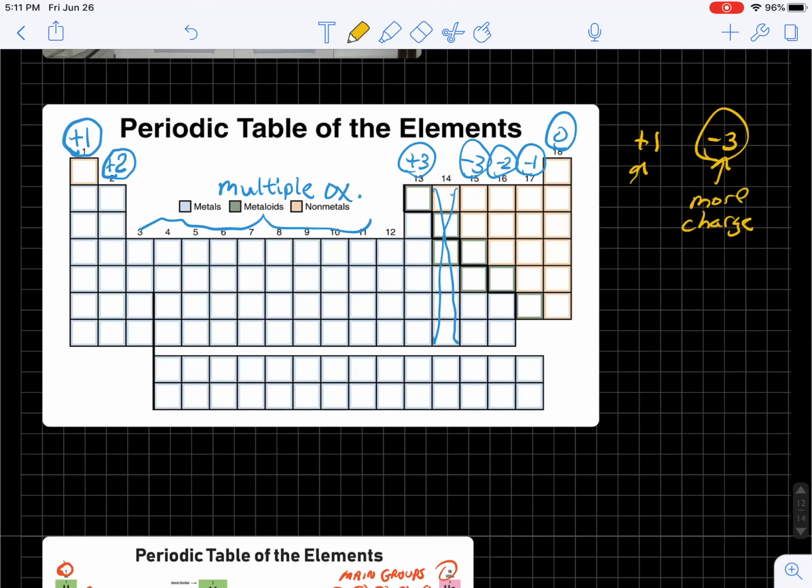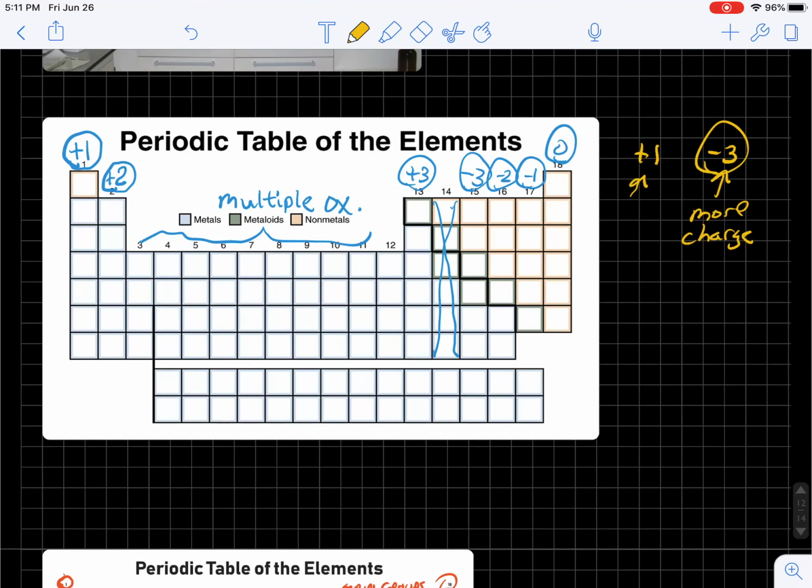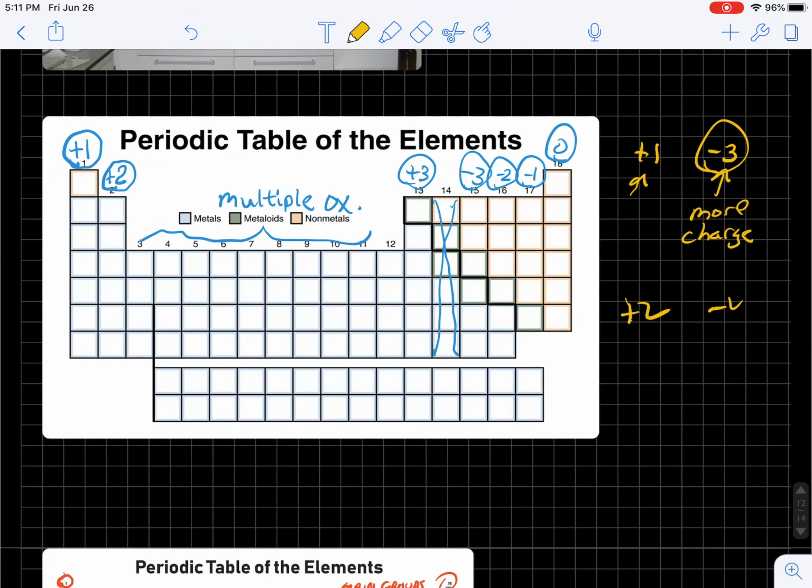Think of it as male and female. If I said we had a group of two females, call that positive 2, and then we had a group of 4 males, and we called that negative 4, the positive and negative just represents that the males and females are different from each other, but the group that has the most people would be the negative 4. So on our periodic table, I would say it's easy to memorize.